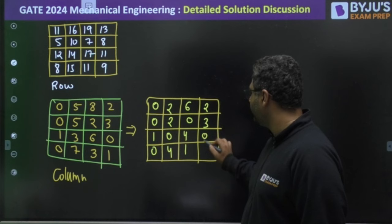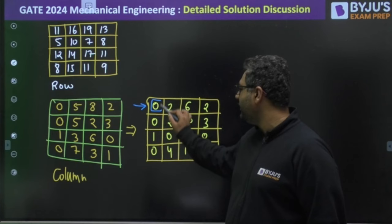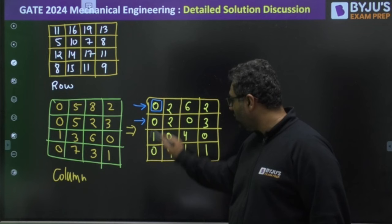Now dear, after making this, we are going to make the assignments. What is the rule of making the assignment? We will see the first row. In the first row, we already have a single 0, this will be assigned. We will go for the second row, but before that, as the first row is assigned, any 0 in this column will be cancelled because in one row and one column only one assignment can be there.